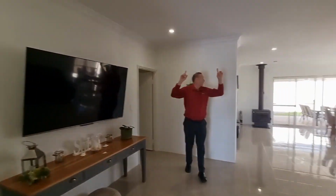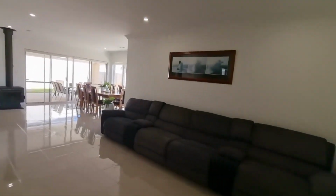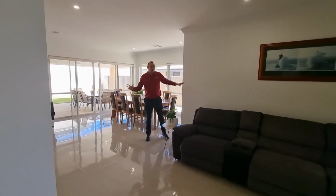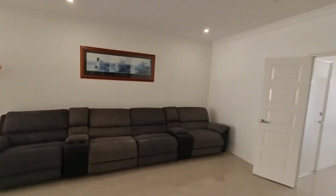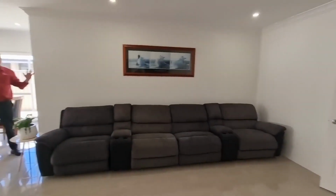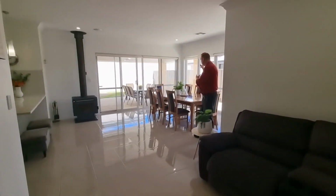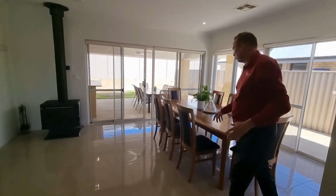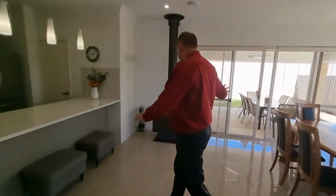High ceilings in here. Absolutely double the amount of size that you could possibly want in any home. Look at it, folks. Another couch. One, two, three, four people. You can fit a family in here. You have your massive dining table setting just to your right. Beautiful. Six, eight people, and there's plenty of space.